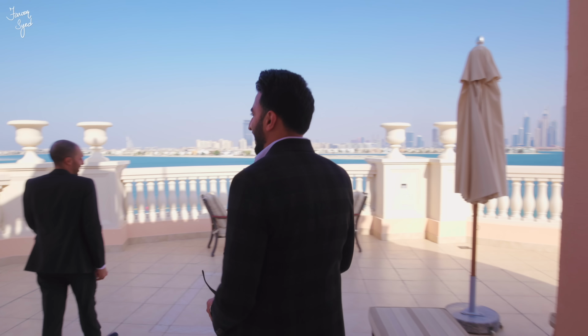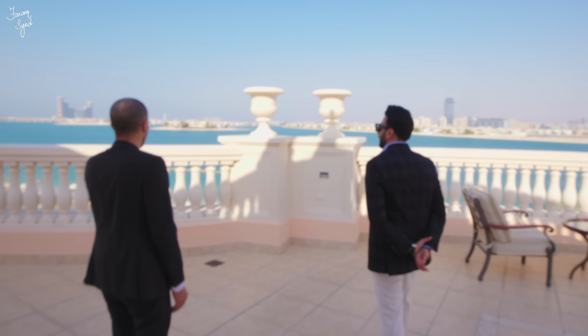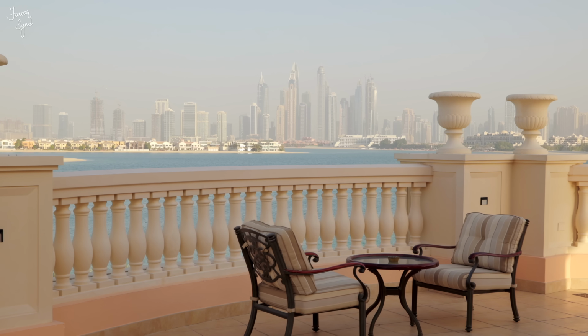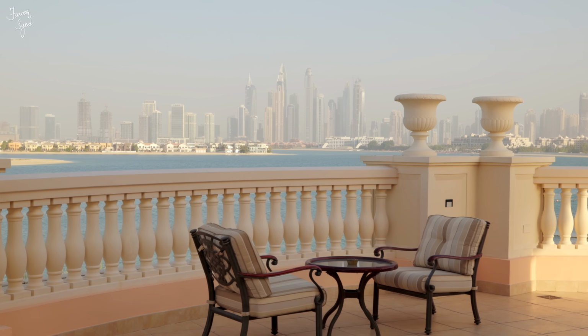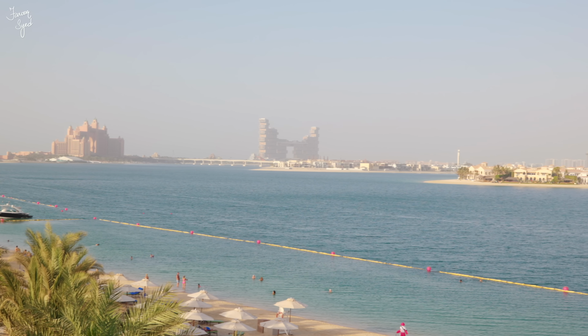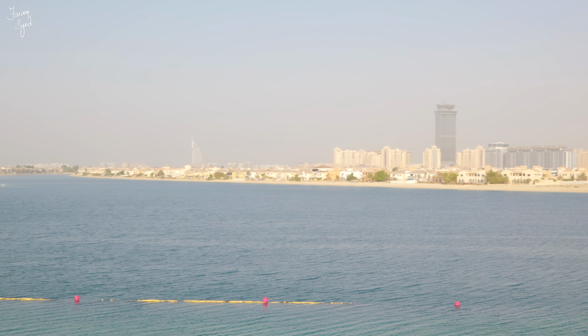Wow. That's what Palm is all about. Beautiful. You feel like you're living right on the sea. And you know what? The views over here are so much better than actually being on a frond, because the water is so much wider and it's such a beautiful view of the skyline. I mean, there's only a couple of fronds that probably have this sort of view.